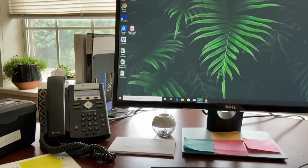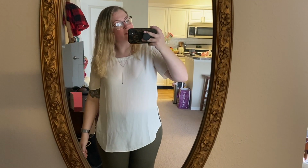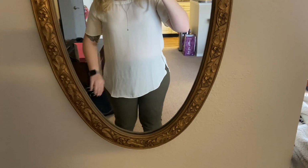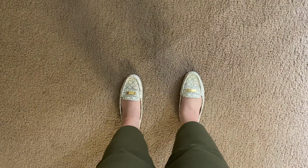Just got done with orchestra management and I'm on my way to TSO. Here's a quick little outfit of the day. This shirt is from Banana Republic. The necklace is from PuraVida. The pants are from JCPenney's. Apple Watch. And then my shoes are from TJ Maxx again.